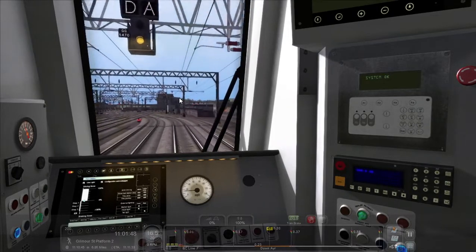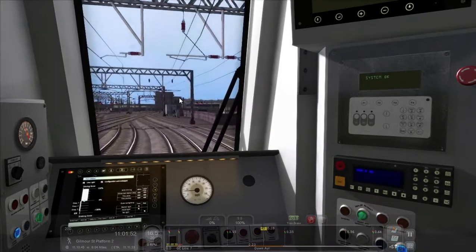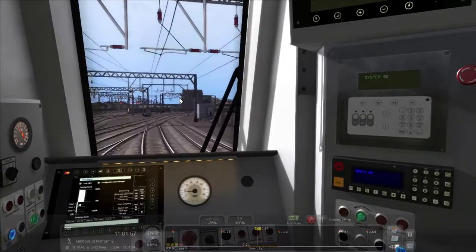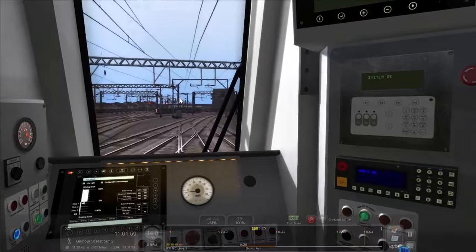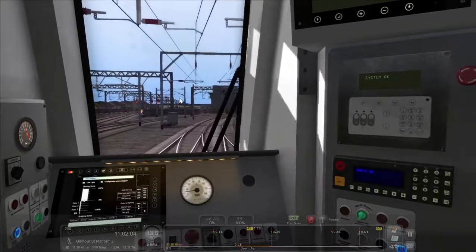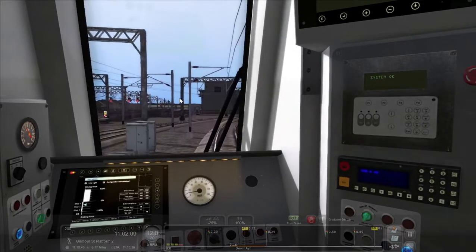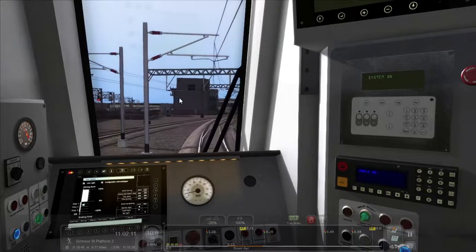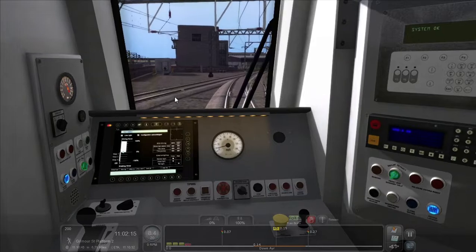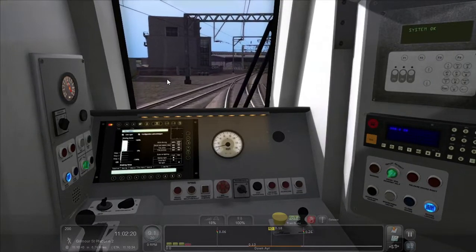So just after the signal, I do theoretically have to stop. So there's no point in me speeding up too much to then have to suddenly slow down again, and come to a potential stop. So by just keeping the speed a wee bit slower, it should hopefully mean, just as we approach the signal and come around the corner, the signal should hopefully change to yellow. And we've got a single yellow up ahead, which is good.